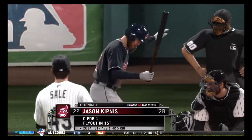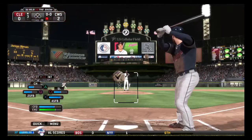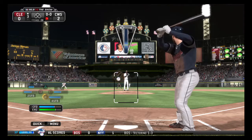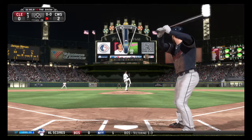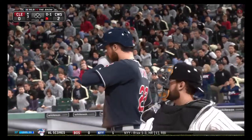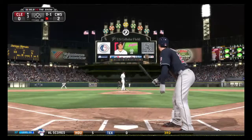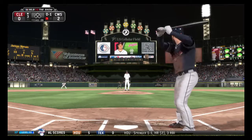Jason Kipnis will try it again. He flew out his first time. And a high strike there, 0-1. Now that he's fully loose out there, you can see he's getting a little more zip on that fastball than he had coming out of the gate.